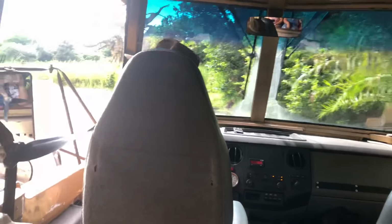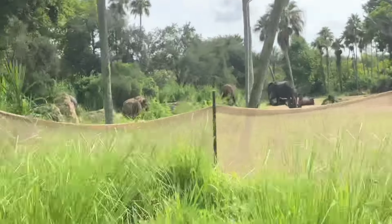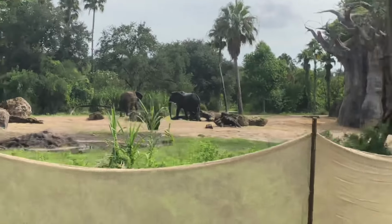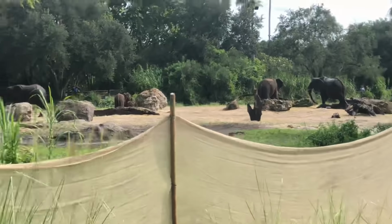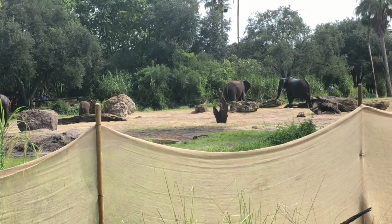There is a small herd of elephants over on the left. Elephants do have a matriarchal society. The oldest female is in charge of passing down all of her wisdom to the rest of the herd. Her role is especially important because elephants are migratory. Without the matriarch, they really wouldn't know which way to go.